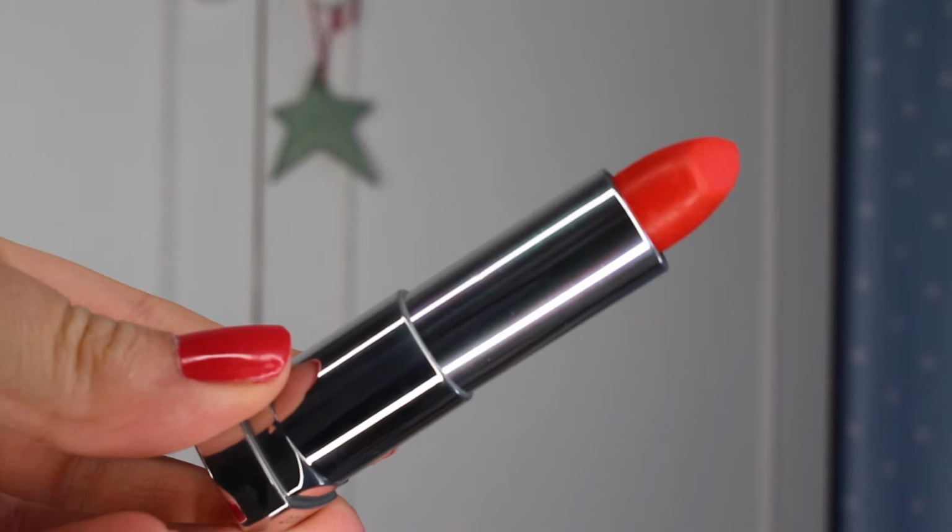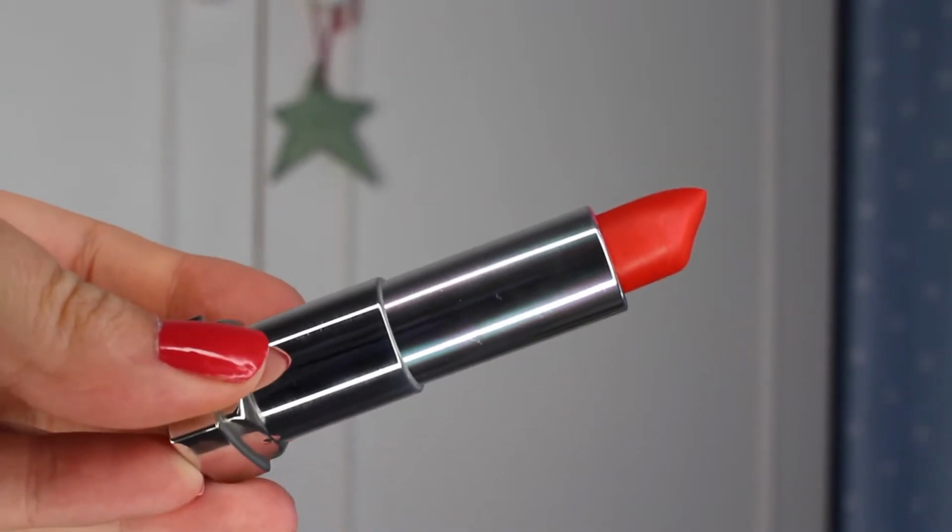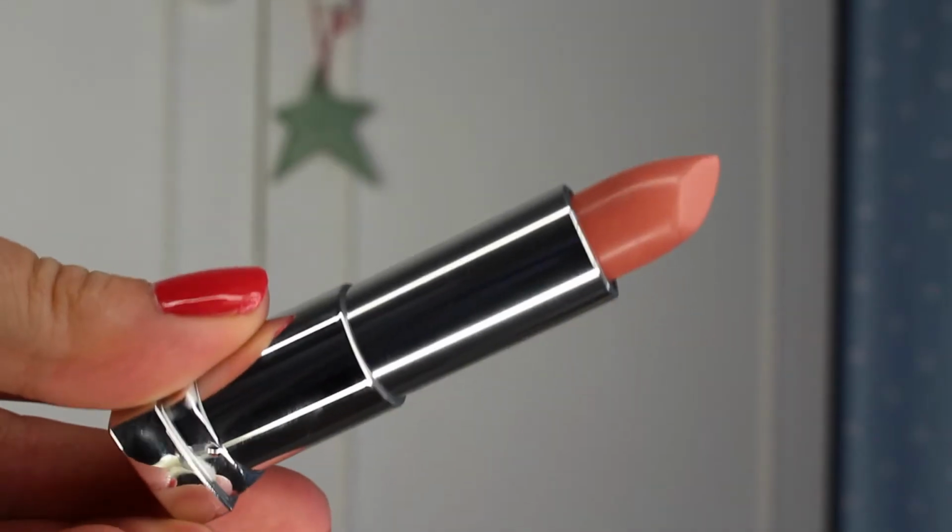They had probably between 6 and 8 colours in the CVS that I went into. I didn't want to buy all of the shades just in case I didn't agree with the formula, and I only ended up picking up 2, which I kind of regret now because I think I would have got a lot of wear out of these. But the shades I got were Craving Coral, which was the one I really wanted, and also the Daringly Nude. So that's those two, so I can't wait to try those.